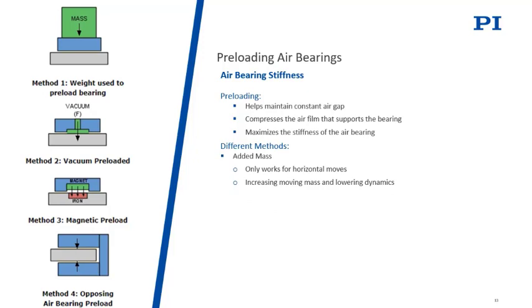Using a weight much heavier than the expected variation in the loading of the bearing preloads the air bearing system, and it ensures that it rides on a smaller and much stiffer air gap, and it will be less prone to height variations. However, it comes with the trade-off of increasing the moving mass, which means you're reducing dynamics. It might not be a problem for a lot of applications, but it is for sure a big problem for a lot of others.